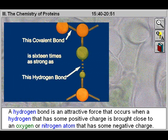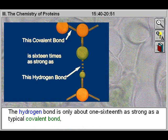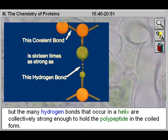The hydrogen bond is only about 1/16 as strong as a typical covalent bond, but the many hydrogen bonds that occur in a helix are collectively strong enough to hold the polypeptide in the coiled form.